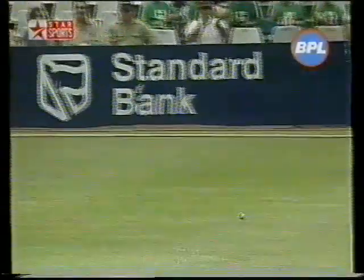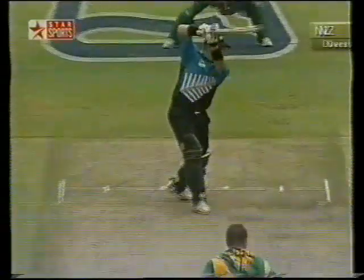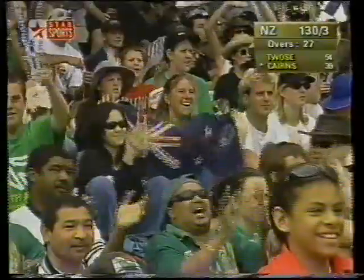Jonty Rhodes on the charge. Not one chance of stopping that. Along the carpet all the way. It's a glorious stroke through extra cover. You're not going to get that one. That's gone for another 4. So the second boundary off the over from Lance Klusener. So good work again from New Zealand. 130 for 3.